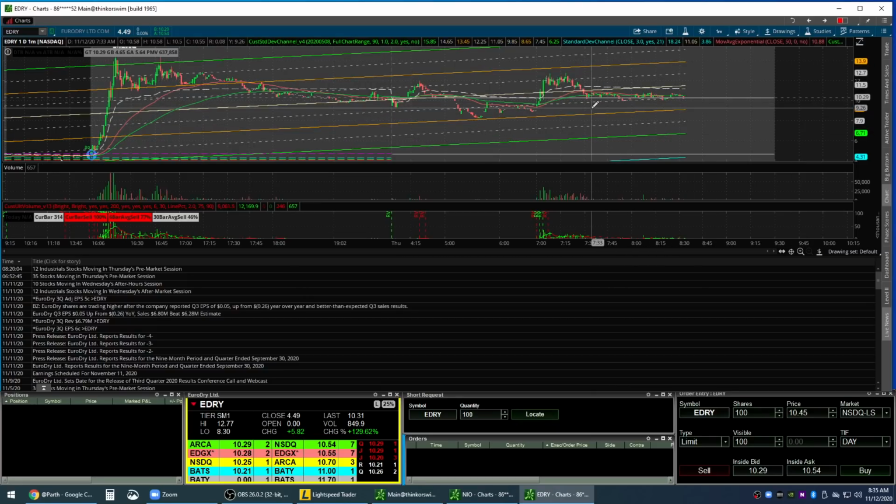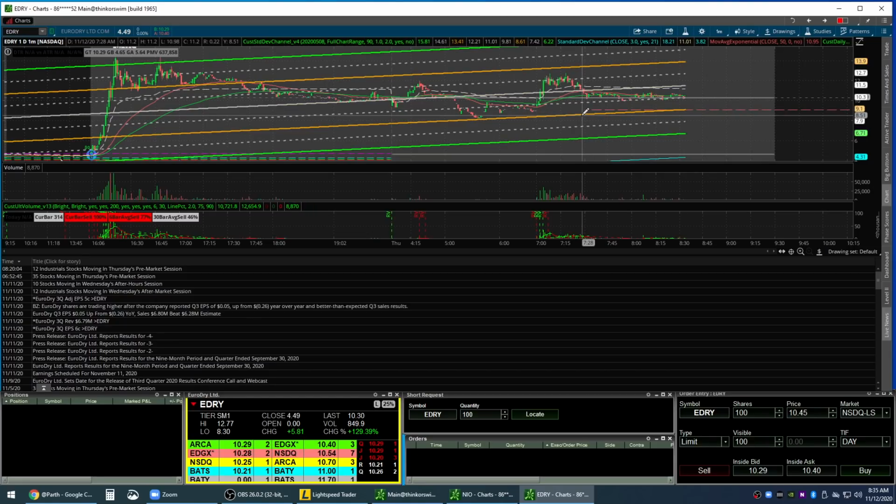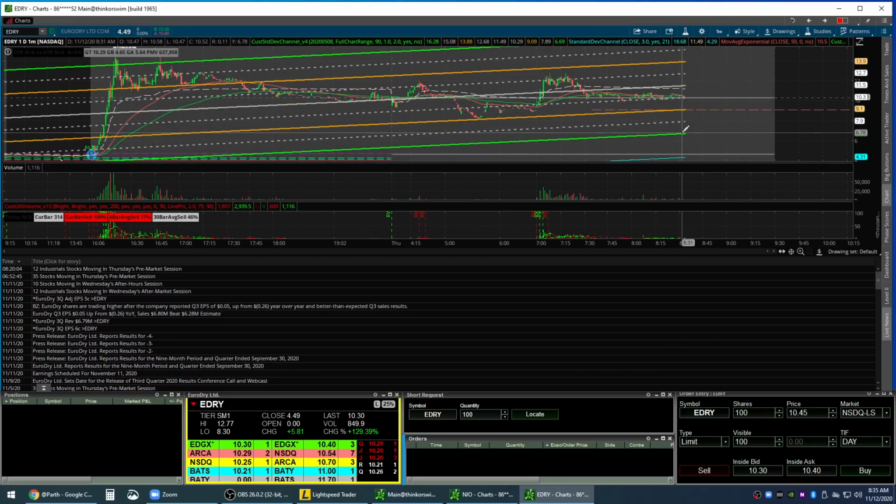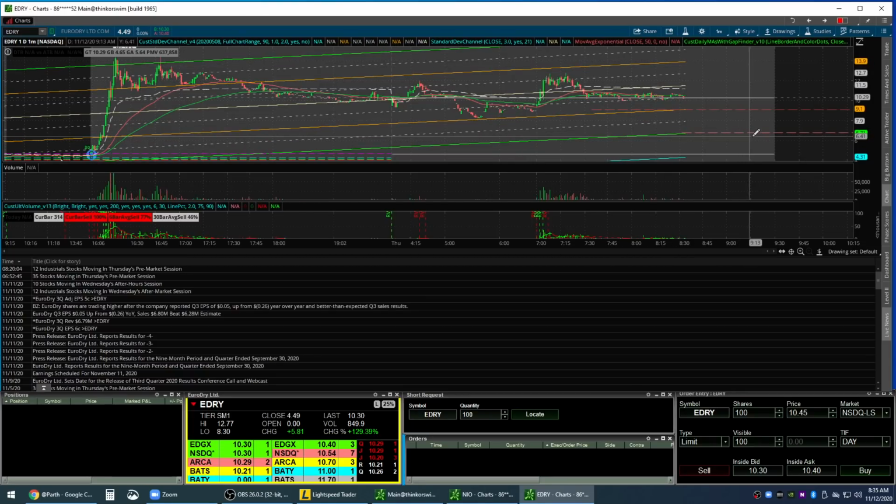Our first little support test level we see is going to be about $9, $9.10 for EDRY is sort of the first support level right now. In the event it were to break through that, we just anticipate this market might fade back down towards $7. So when the prices get down towards 7, that might be where we're more interested in being long bias.